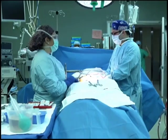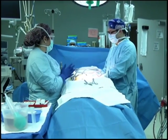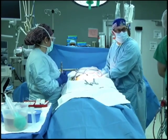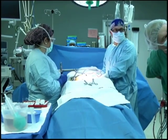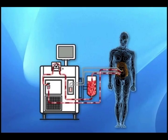On average, the entire procedure takes from 8 to 10 hours. The first part involves the removal of all visible tumors in the abdominal cavity. This is followed by the hot chemotherapy treatment. There's a machine that heats the chemotherapy and puts it through a circuit, so it pumps the chemotherapy in, and through a different cannula it brings it out of the abdominal cavity, and it circulates for 90 minutes.